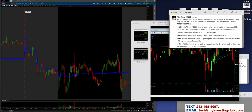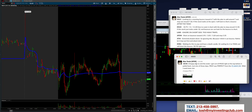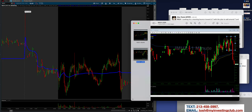And the plan was 1070 to 11 to 1120 lines to scale and short, with a plan to stop out at 1150. If it just tanks under 10 and bounces, we can look for a bounce to short. I want to see what Alex said about this. Choppy day to end the week. I got out of IMUX right at the top before it pulled back. Just one of those days. Peggy was perfect from the watch list. Wish I used more size. So I just know that Alex was probably a little overeager.